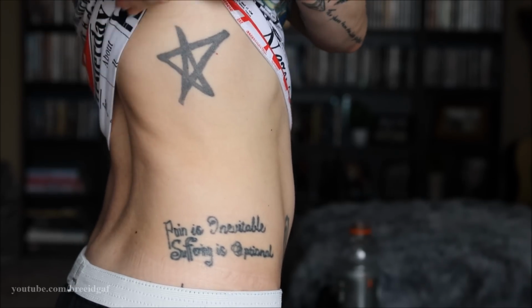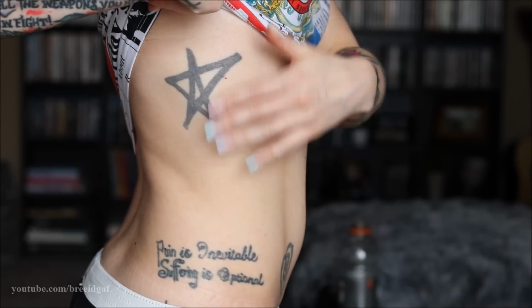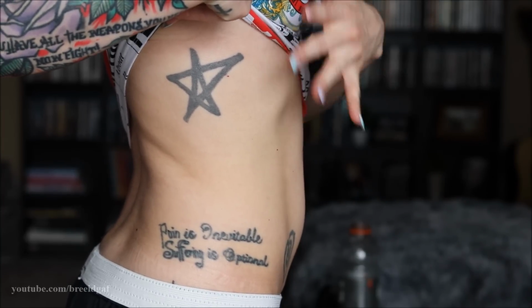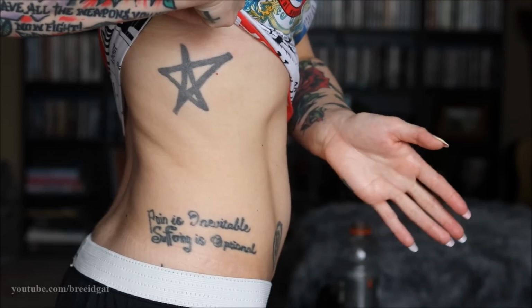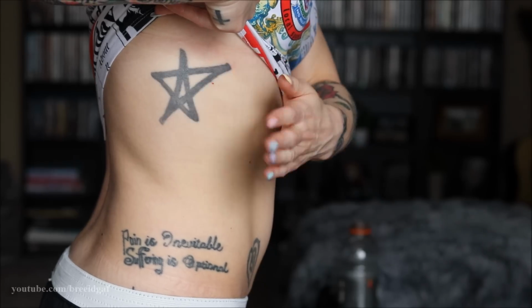Moving up on my ribs right here, if you guys are music fans, you know this is actually the Avril Lavigne star. I've always been a big fan of Avril Lavigne, absolutely love Avril Lavigne. This is the one I forget about the most. I never remember that I have this one because it's just in a weird area and I never see it, but yeah, so I have that tattooed on my ribs.